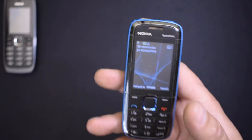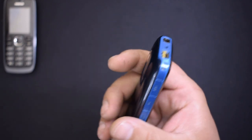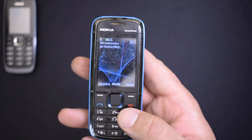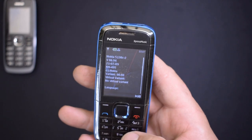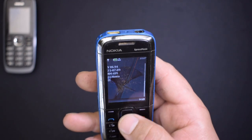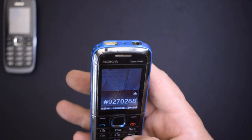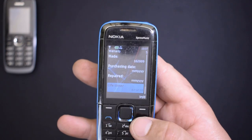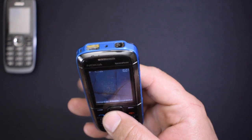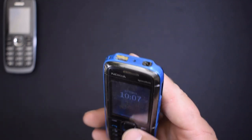Open it here. The second one is the 5130C. It's in a baddish shape. But I wonder how many hours this one has spoken on it. 712 hours, oh my god. Oh, this poor thing. Well, served its purpose.